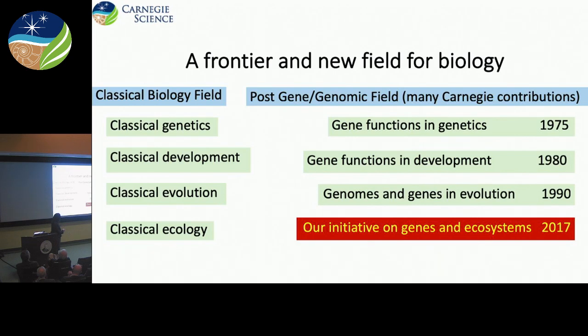Whereas once biologists learned their genes and we can manipulate the genes, that really revolutionized the way we study genetics, study development, and also study evolution. Now, the area in ecology, though, is still largely based on observation, description, and documentation, which is important. We need to continue to do that. But we felt it's actually time to start to understand the genes that function in part in the organism that led to the ecosystem development. So that's what we call the genes and the ecosystem.